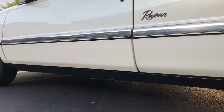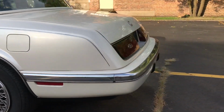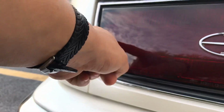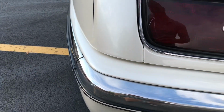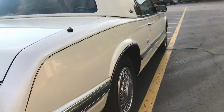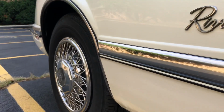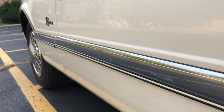Rockers are really nice and clean on both sides. You can see the midline trim is in good shape there. On the driver brake light, you can see a little scratch on the lens there, as well as a tiny little marking on the chrome. Now on the passenger's side, there are 2 dings in the midline chrome. There is one there. Then if you go forward, middle of the door, there is another.